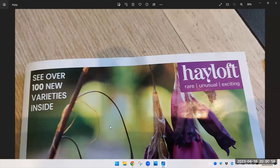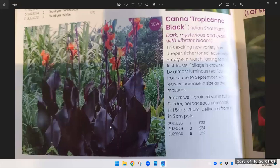Then the postman came. I don't think I've used them, but I still went through the catalogue. Dinner time, and what was in there? Exactly the same one, kind of tropical and black. And one for 1.5 meter, about 20 quid.